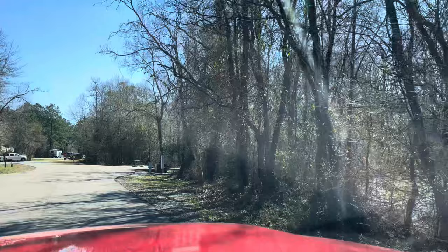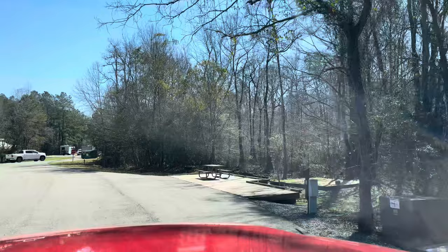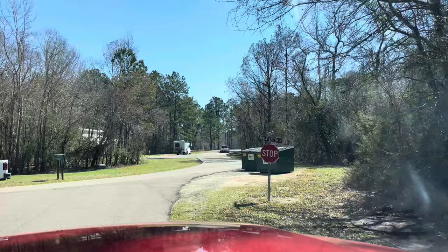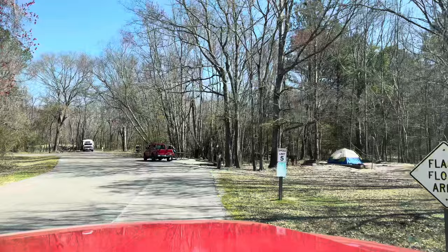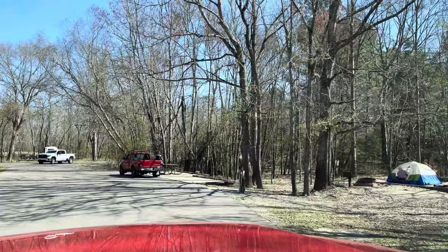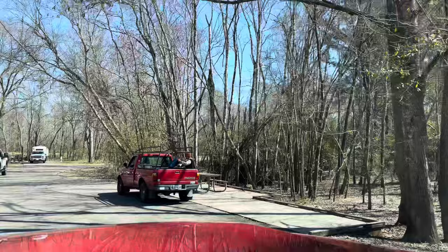And you can see, maybe you can barely see, there's a little tent pad back there too. Directly opposite of this loop is another section. You have to cross over Bogue Chitto Road or Boulevard. And keep in mind, this area is prone to flooding. It says flash flooding. Where this red Mazda is, they have a tent at site 135.